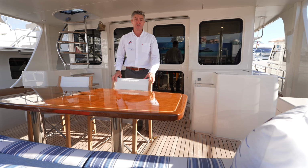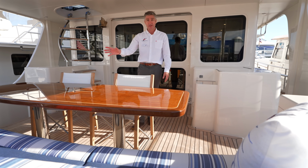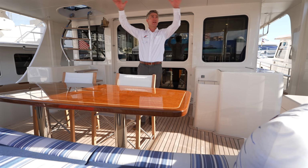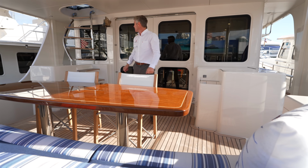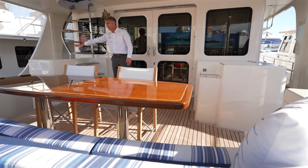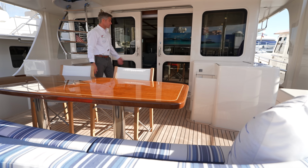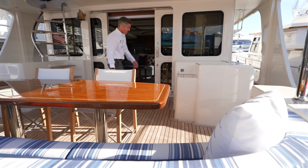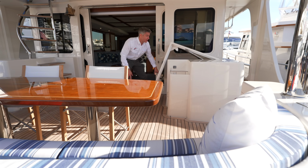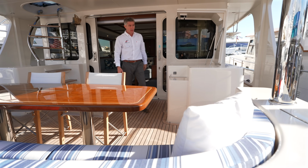This area we refer to as the California deck. It's an excellent raised seating position to enjoy dinner and drinks with a great view, protected from the sun and the elements. Stairs up to the Flybridge here. We have a refrigerator, sink and faucet, access into the salon through these electrically assisted doors. Access down to the engine room and cruise quarters through this gull wing door.